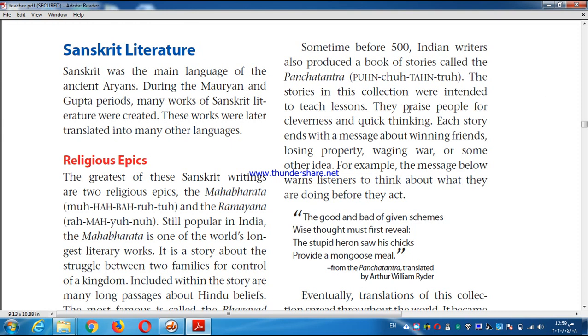The stories in this collection were intended to teach lessons. So they praise people in this book, saying good words about them for cleverness and quick thinking. Each story ends with a message about winning friends. So each story, guys, should end with a message for the people to benefit from. Got it? So they taught in these stories how to be quick, how to be smart, how to be intelligent, and so on.